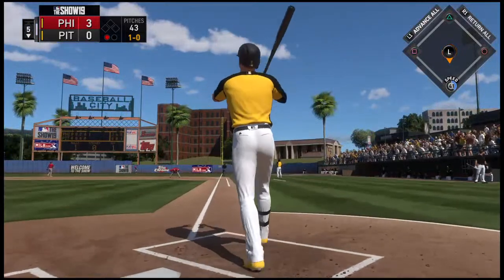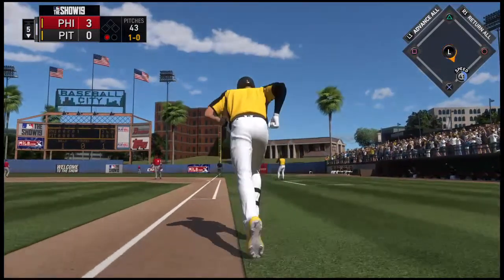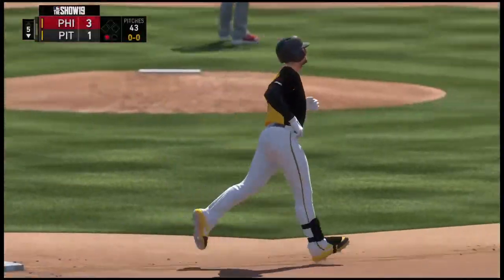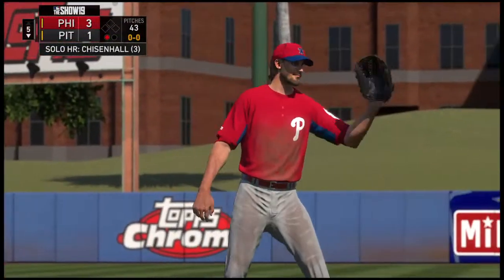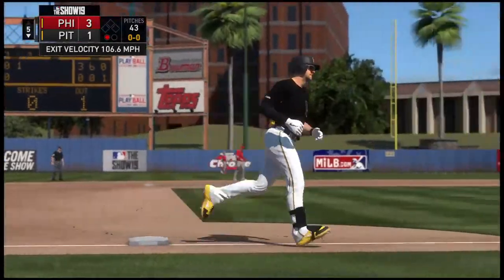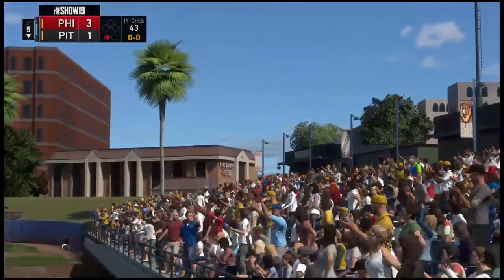Now here's a ball heading for the right field corner. This has the distance, and it stays fair. Home run. A solo shot down the line in right, and the Pirates have struck for a run. It's now a 3-1 game.